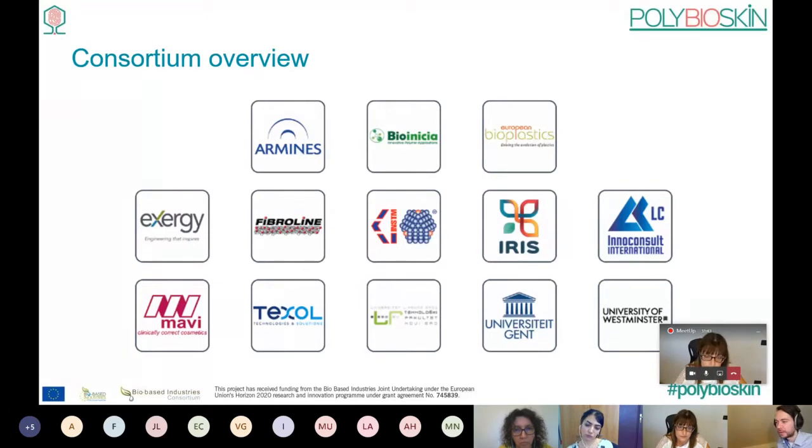Here you can find the logos of all our partners. I don't know if you can see my mouse pointer. Yes. Iris as our coordinator, having led us through the journey of these biodegradable products, but also, of course, the University of Pisa and the INSTM, today hosting this session. Thanks a lot for that, and also for providing so much valuable information.